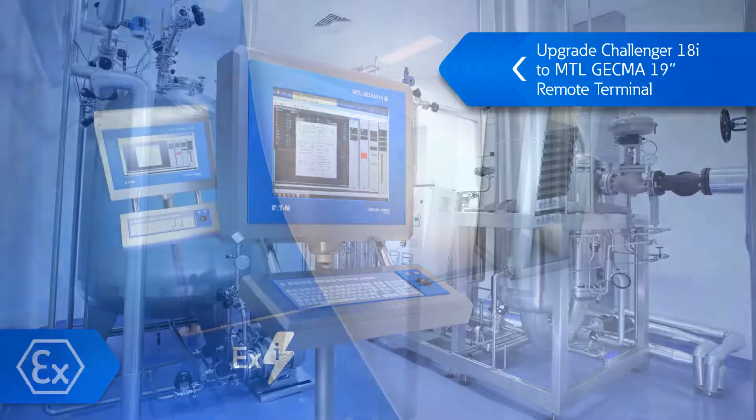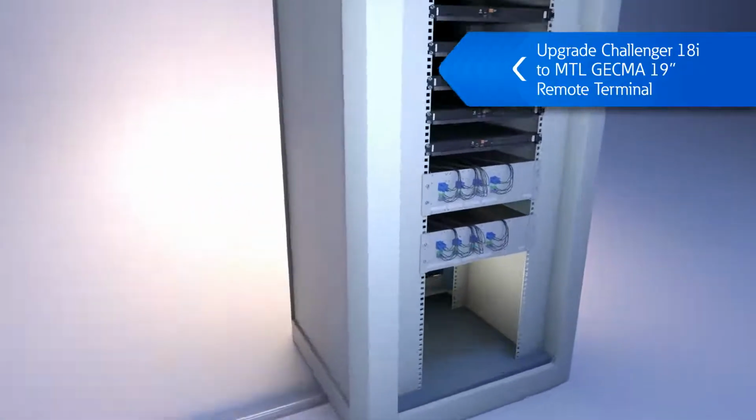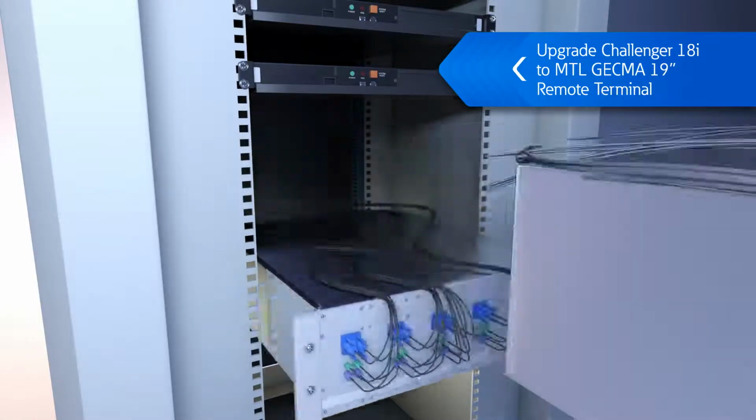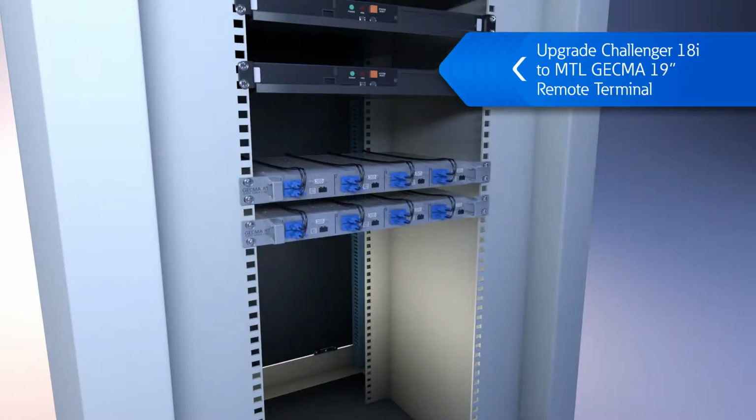The hazardous area terminal is connected to the safe area transmission rack with an intrinsically safe data cable. The MTL GECMA RT uses the same protective measures, so the existing cable is retained. The transmission unit is upgraded with the new MTL GECMA RT safe area unit, and the associated DVI or VGA and USB connections are made. The MTL GECMA RT upgrade is now complete.